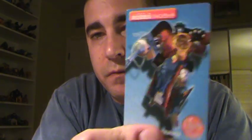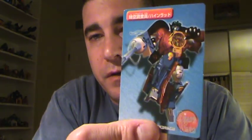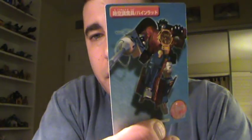Second thing I wanted to show here before we get to the figure is this card that comes with it. It's just a nice pose on him, which is kind of cool.